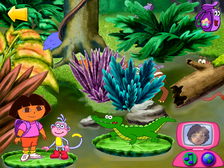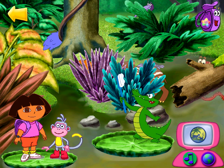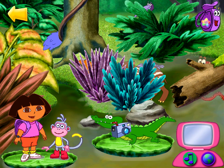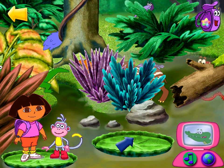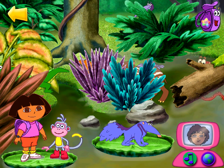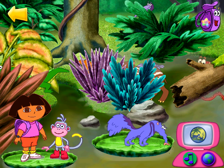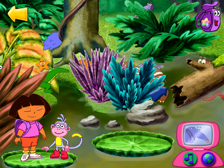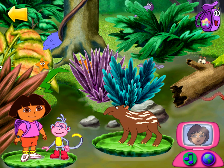Good finding! It's the caiman. Click again to take a picture for the field journal. I love taking pictures. Excelente! It's the giant anteater. Click again to take a picture for the field journal. Excelente! It's the tapir.